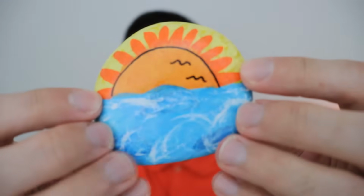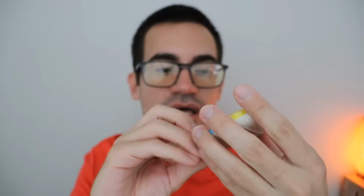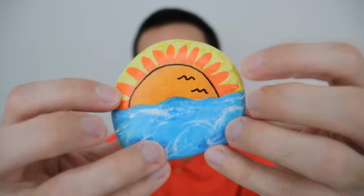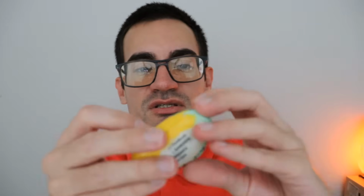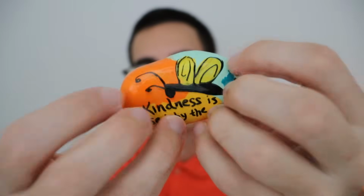And then the sun setting in the distance with the birds flying and the ocean. I love how they painted the ocean. They did such a good job there on this whole rock. And finally, kindness is used by the strong. So it's a little butterfly there. Kindness is used by the strong.